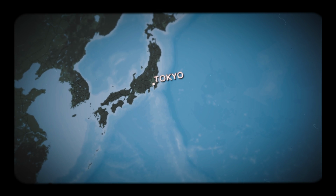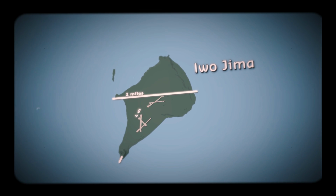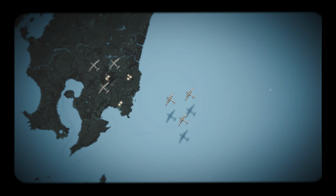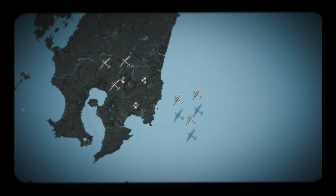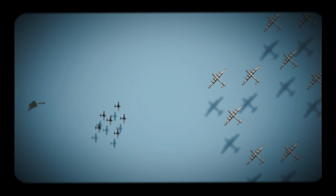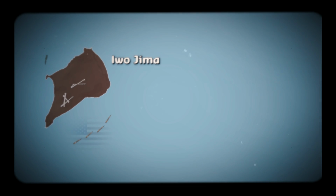Iwo Jima is a small volcanic island 660 miles south of Tokyo. It's 2 miles wide and 4 miles long. By October 1944, the United States began bombing runs on the Japanese home islands with their long-range B-29 bombers. The problem was that the Japanese fighter planes would intercept these bombers and attack US positions in the Marianas from Iwo Jima. And so it was determined that Iwo Jima had to be captured.